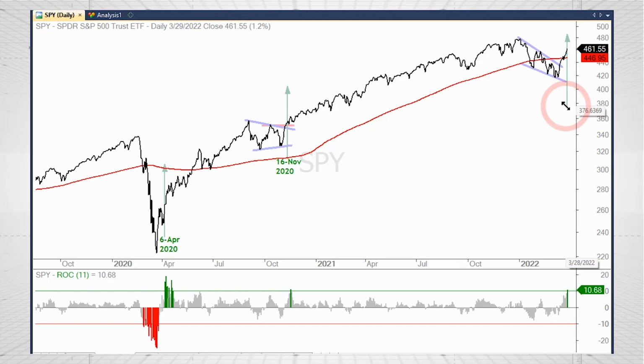By a price thrust, I mean, if you look at the last 11 days, the rate of change indicator at the bottom shows a 10.7% gain. That is a huge gain in 11 days. And you can see we broke out of this wedge and we're back above the 200-day for SPY here. If you go back, you can see in the middle of November 2020, we had a similar price thrust, an 11% advance in 11 days.